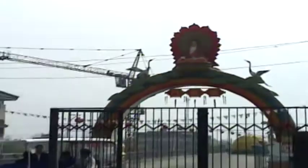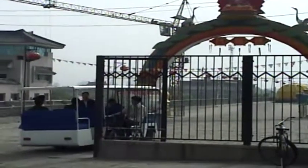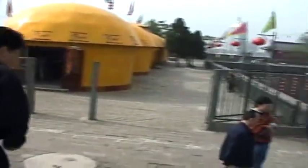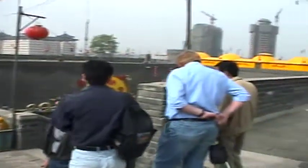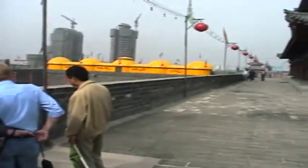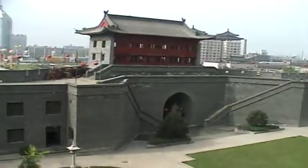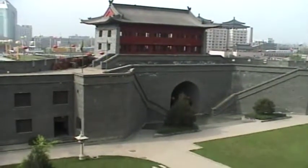We're still on the wall. Going into an amusement park. Still on the wall here, the ramparts, and we're just scanning the area. I'm following our guide over to this walkway here. And here's some more tourists. This is the guard tower for the South Gate. So there is the South Gate.